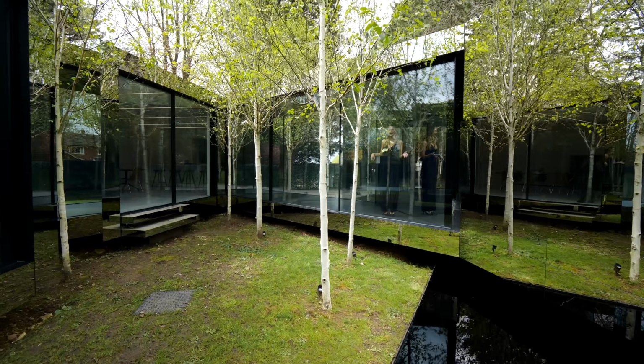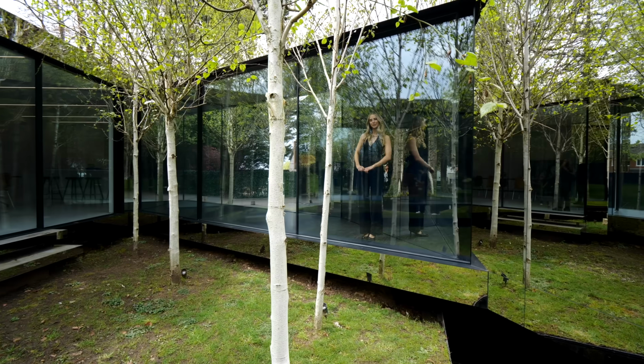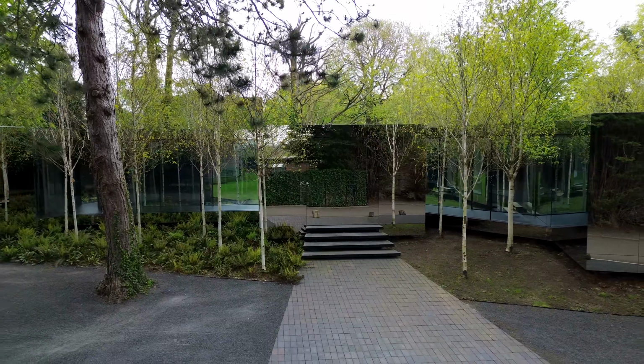Here I am. Here's a little look at the glass linkway from the outside. We'll show you it in more detail when you come on in. I'll meet you in the entrance. I'm excited to show you around.